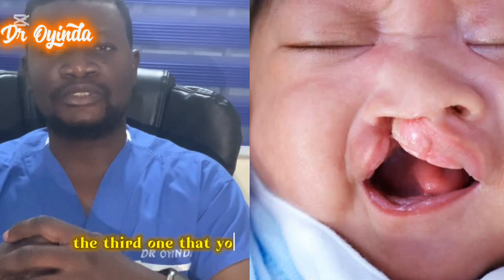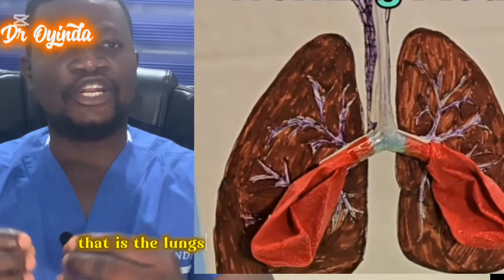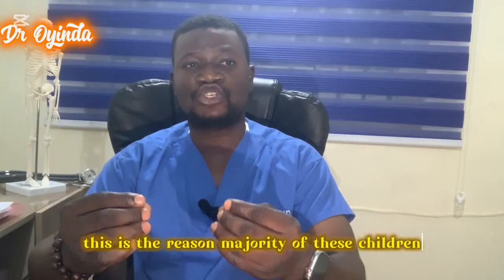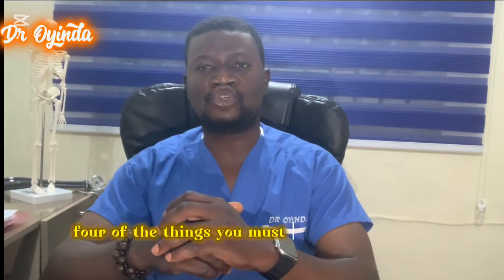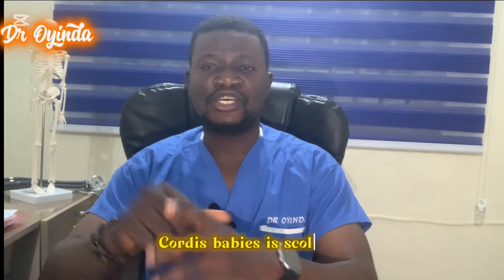The third one that you will have to look out for is hypoplastic lung. That is, the lungs that do not develop properly. This is the reason the majority of these children don't live for long before they die, when they are unable to breathe very well.